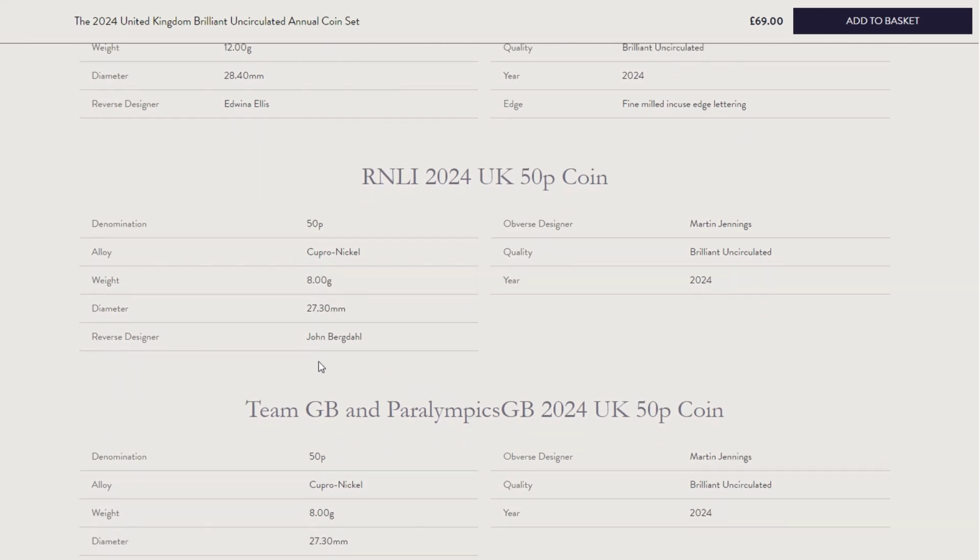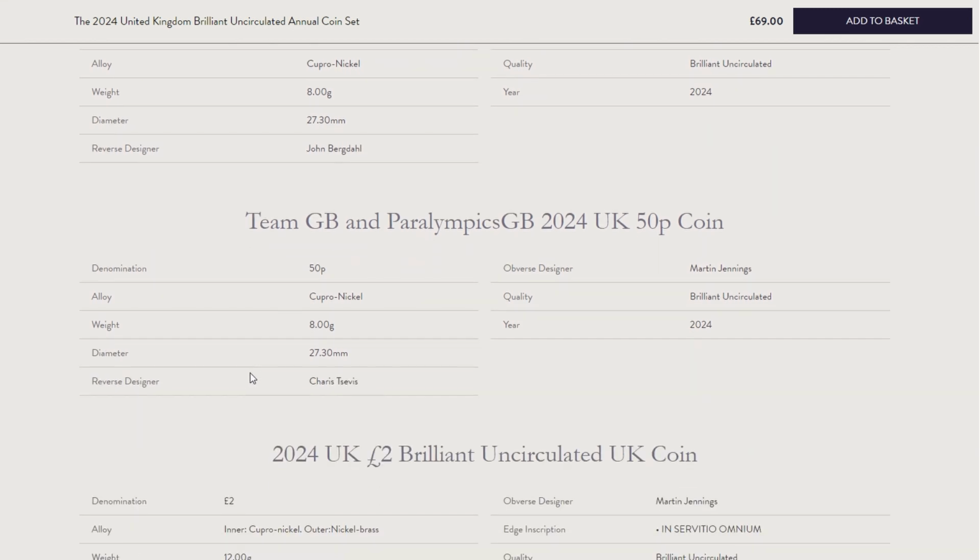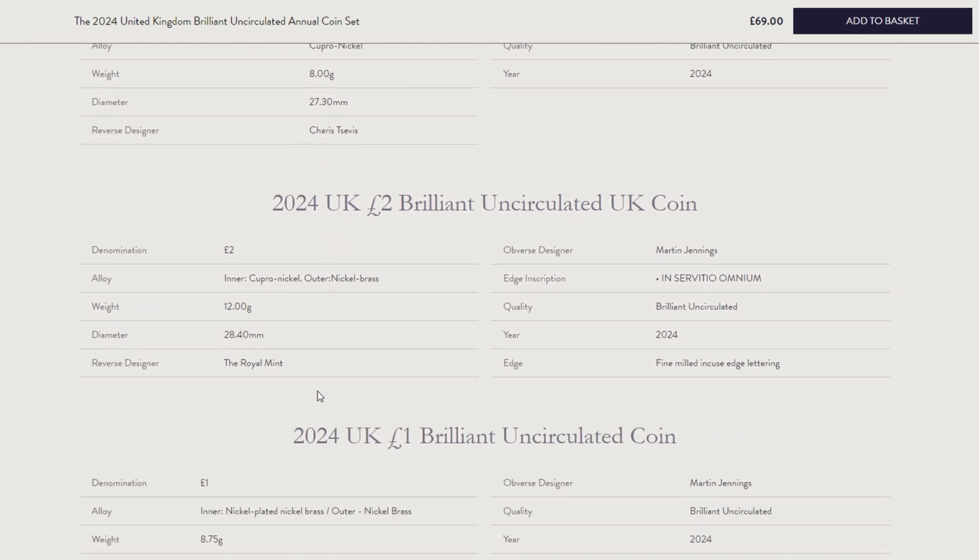The RNLI reverse is a name we've seen before, John Bergdahl. And that's a new name for the Team GB in the Paralympics, Charis Sevis or Sevis. And then we move on to the definitives. Again, all Martin Jennings on the obverse, and all accreditation is the Royal Mint for the reverse design.